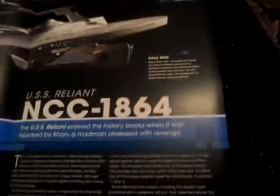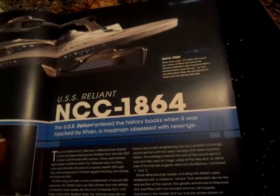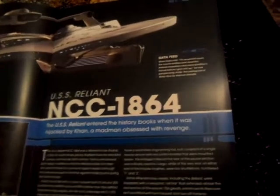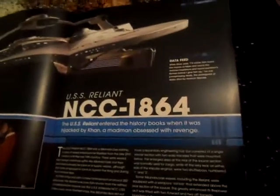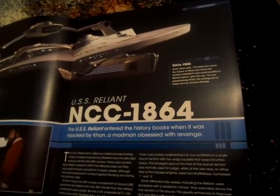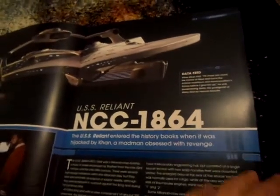What's actually quite unique about the Reliant is that the Miranda class do not have a secondary engineering hull, but consist of a larger saucer section. 2 warp nacelles are mounted below. Even 2 shuttle bays numbered 1 and 2, which we will take a look at.